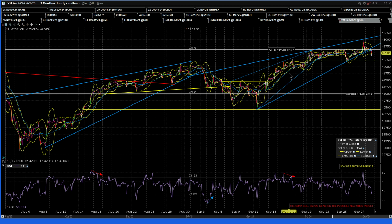On YM, we didn't have a sell signal here on the hourly chart, but if it did, it would be making target. Wondering about the possible head and shoulder neckline here in about the 42.40 area, and thinking that we might be heading towards that. Again, a retest of the high could set up a short-term double top.